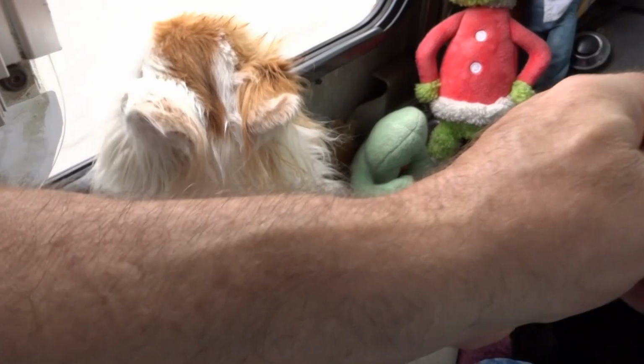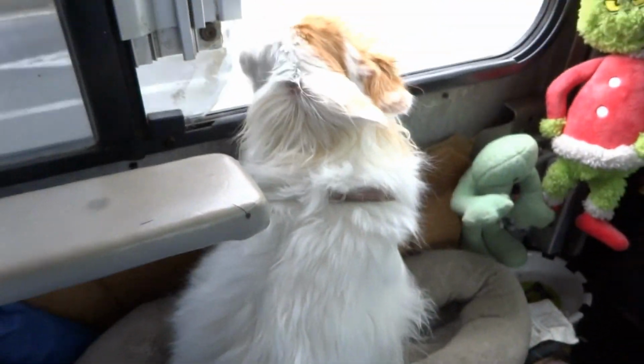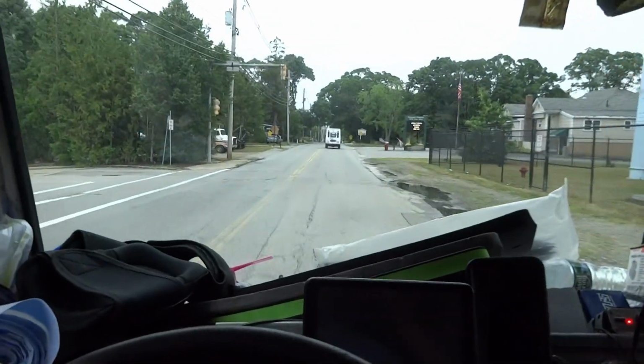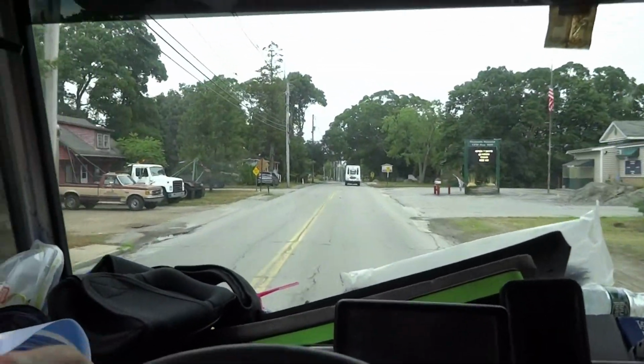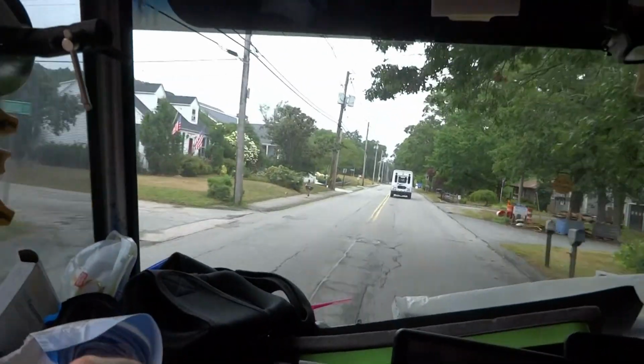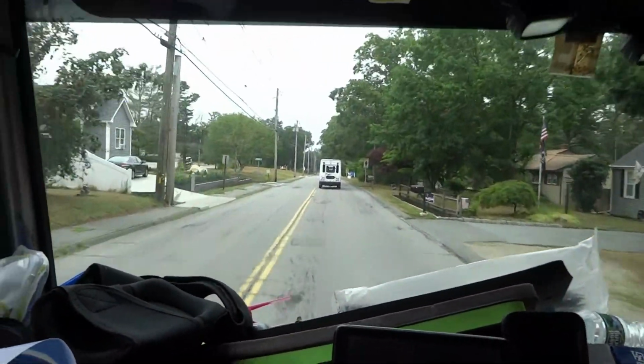Miss Molly came with me today. It's finally cooling down a little bit. It's been so flipping hot around here, 100 degrees, high humidity. I've been leaving her home. When it gets too hot, it's not worth taking her. So we'll see what happens. I'll try to get you some shots when I get there.